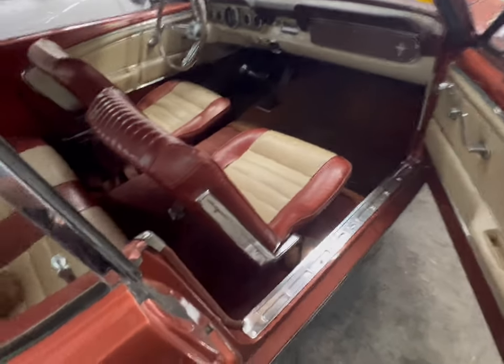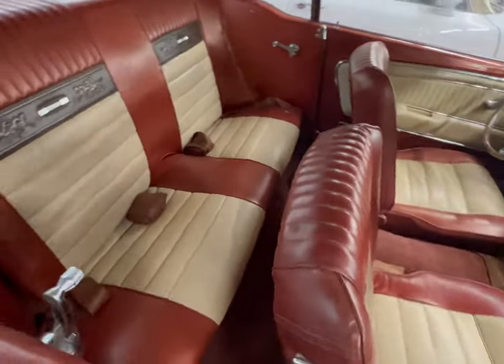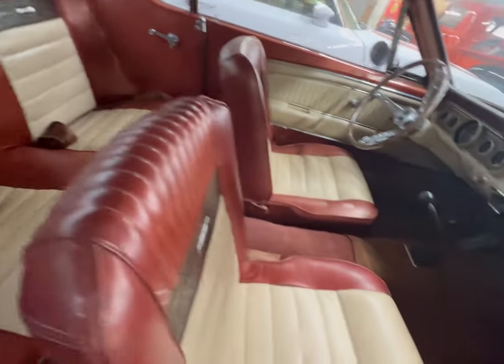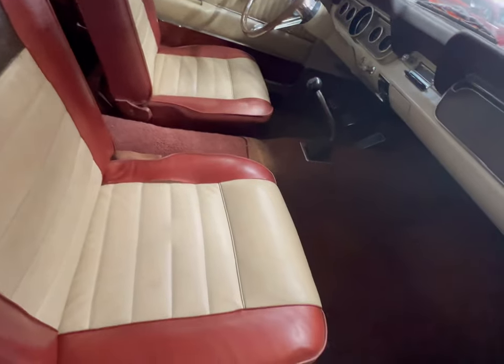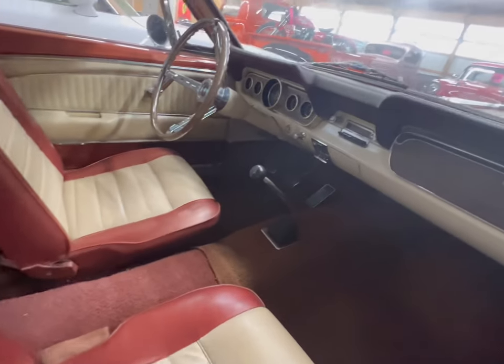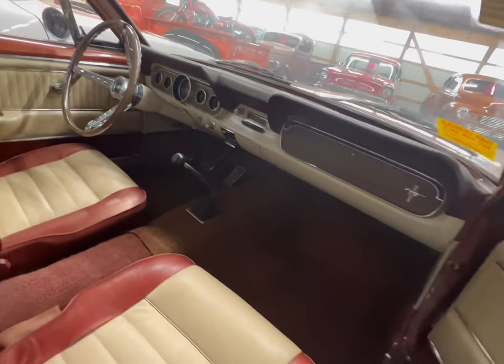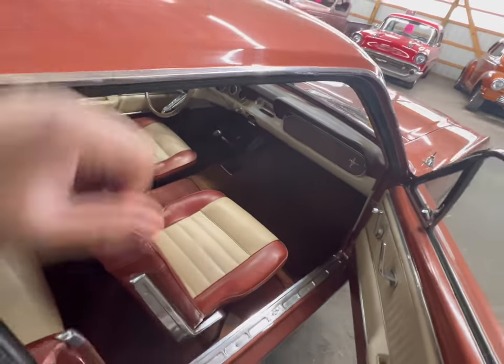And you look at the inside on the door panel going into the back seat. This was well kept, well restored. The color scheme for me is a little different, but yet it still turned out nice with that stick shift, man. I'd take a Mustang any day.